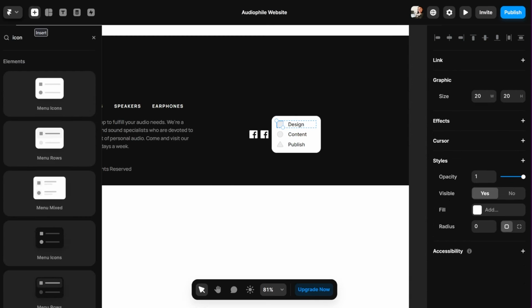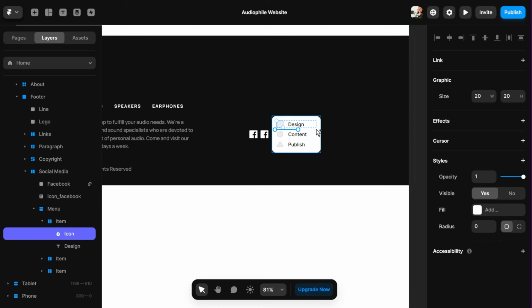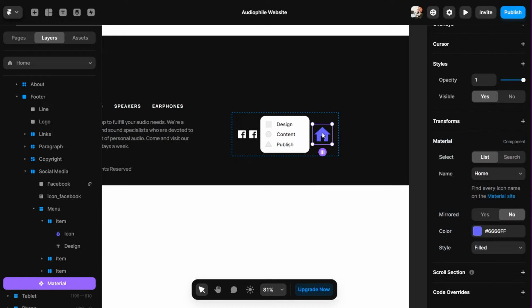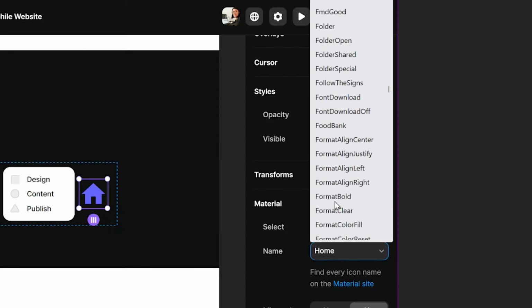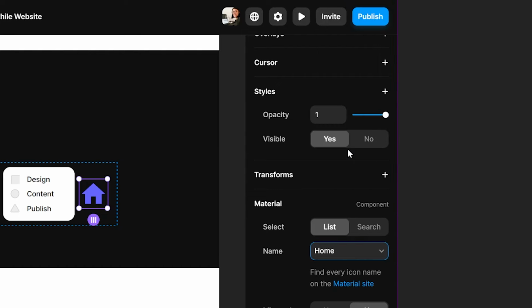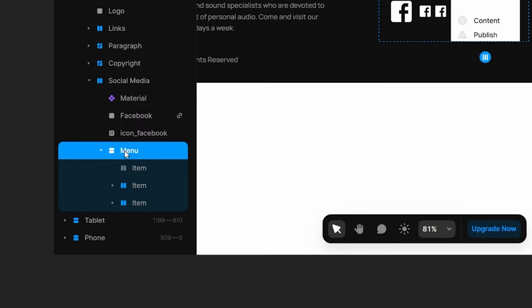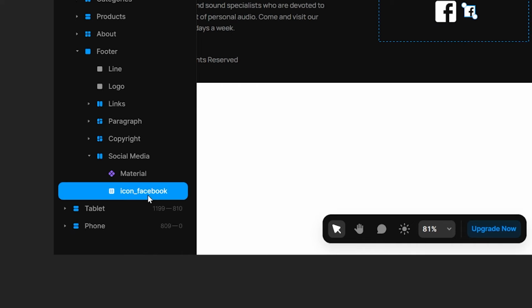However, while searching in Framer, I finally found what I needed: icons. They've integrated some icon libraries so that you can insert pretty much any icon that you need onto your website. So I dragged the material icons onto the website, and it created a new material component. The cool part was that it had this special material section in the right sidebar, so I could select the name of the icon that I wanted, in my case, Facebook. And even better, I could control the color right here too. So I deleted all the other icon attempts to focus on getting this working with the material icons.